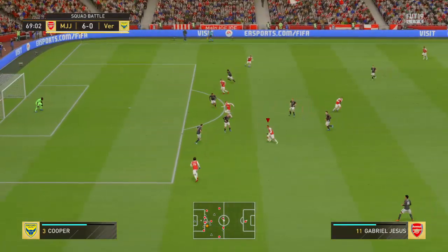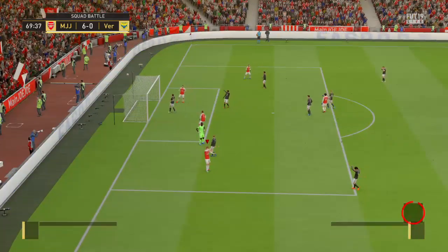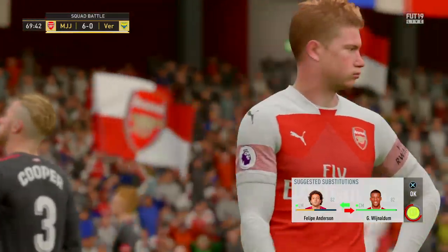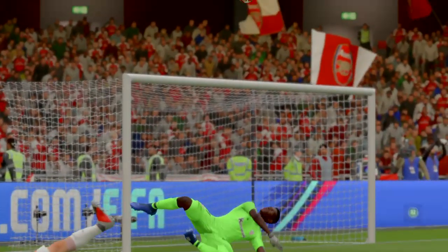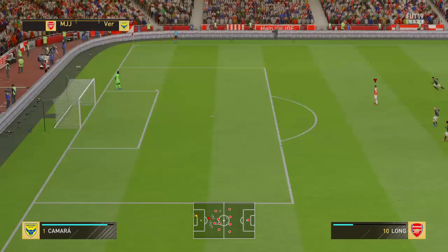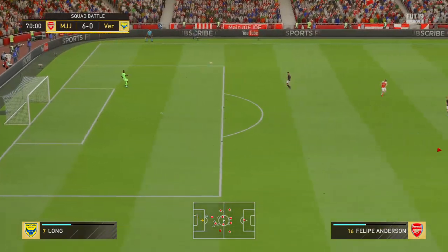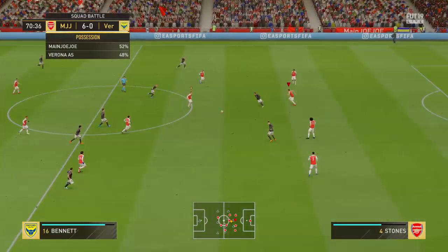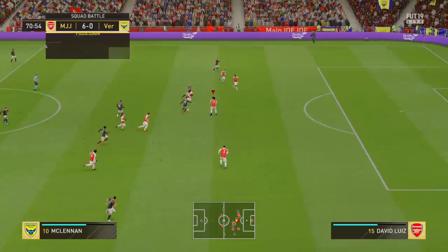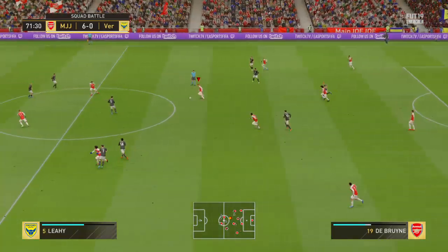Gabriel Jesus. Guided through. And he tries to chip here. Just too high with the chip. Such a difficult skill, that. Keeping the ball under control when you're running. 20 minutes of the 90 still to play. Guided through. Saw the pass coming and got there first.